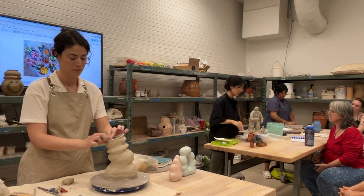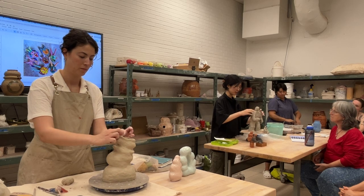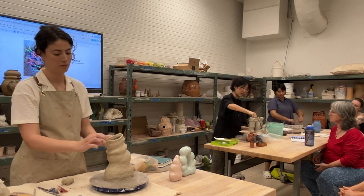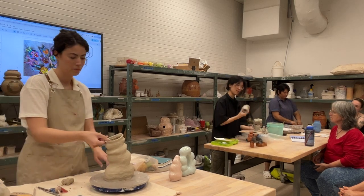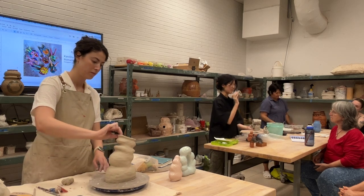I guess to wrap up a little bit on hollowing, I haven't necessarily hollowed out every bit, but I've got the legs hollowed out. I usually like to hollow out the feet just because I don't necessarily need the flat bottoms.